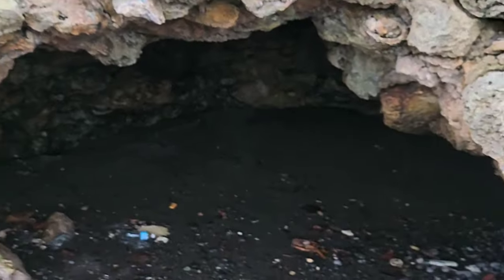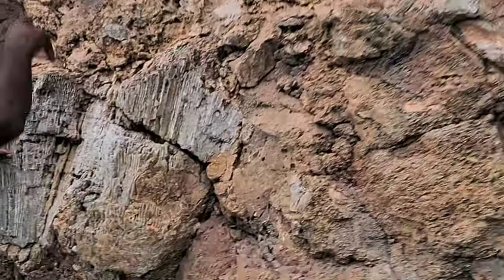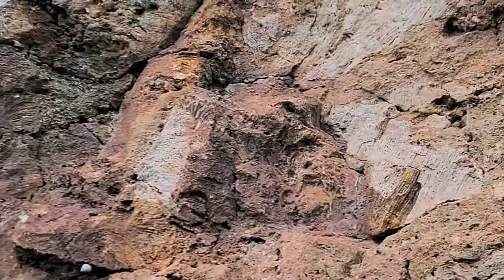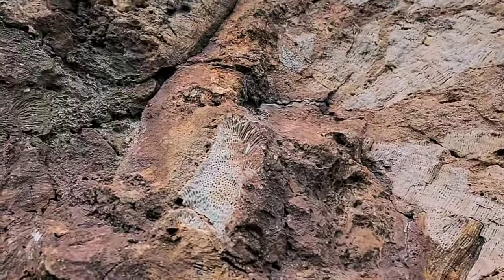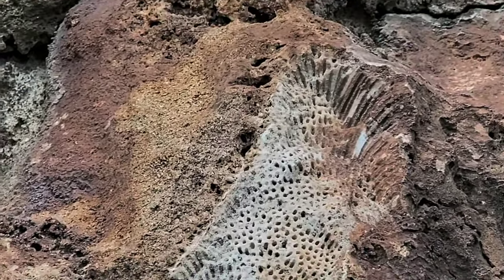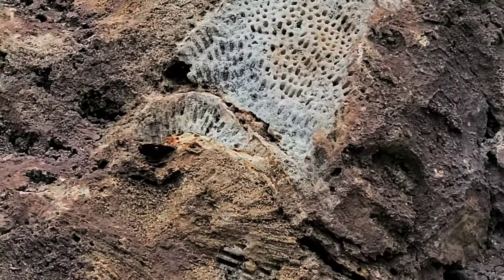Check out something on this. Don't you have to be in the pool to see something now? Look up better. Don't you see everything go better? I see seabed. This is literally seabed. Brain coral. Peeps, you see that? Yeah, green coral.